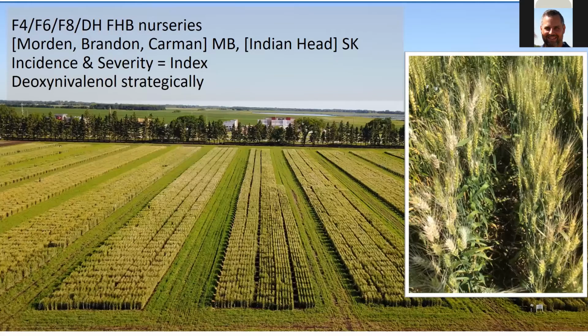This is an example of an FHB nursery. Swift Current isn't the best place to do FHB research. We rely on southern Manitoba quite a bit. And this is a picture of the Morden nursery. On the right side of the screen, you can see a line that's clearly susceptible and a line that has much better FHB resistance. And that is actually AC Foremost on the left and AAC Penhold on the right. So Penhold is a significant increase in FHB symptom resistance there.